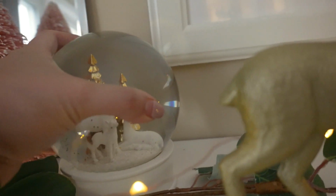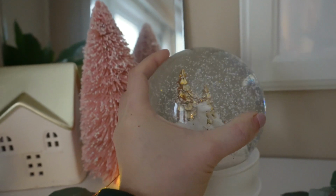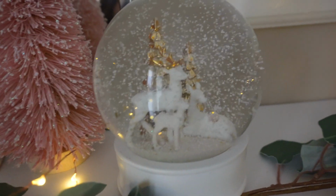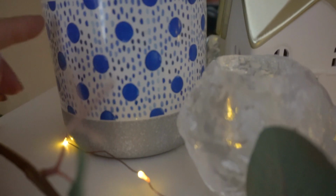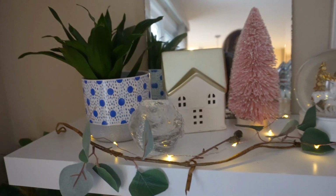I love this one. This is such a heavy quality snow globe. I think originally it's from Home Goods, but I thrifted that from Goodwill. I remember the day that I got it. I thought it was just so pretty, and I can't believe it was just sitting there for so cheap. Another one of these candle holder things, and this pot, which is also a year-round thing. I kept it up there, but I like that it adds a different pop.